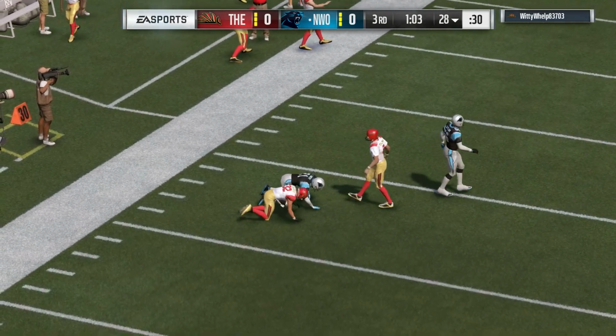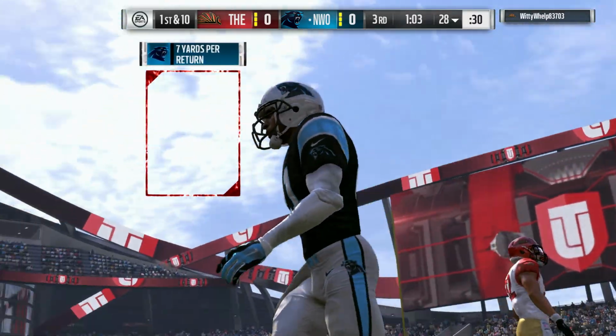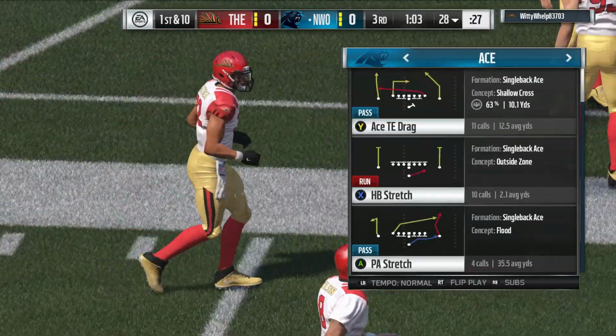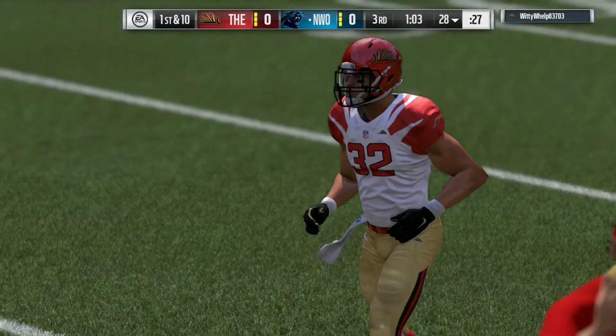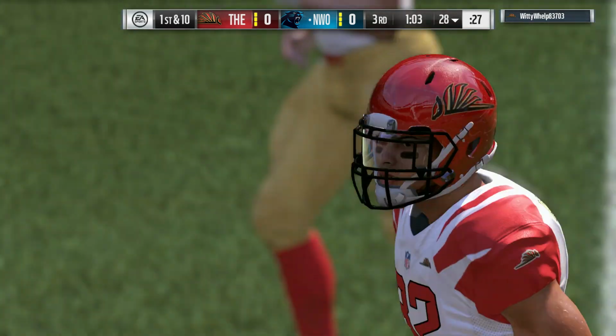12 yards on the return that time. And the offense will take over with a new set of downs. The Panthers offense now, they head back on the field for their first possession of the second half. Their defense did its job, yielded no points. Now it's the offense's turn.